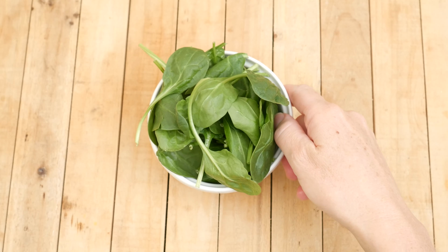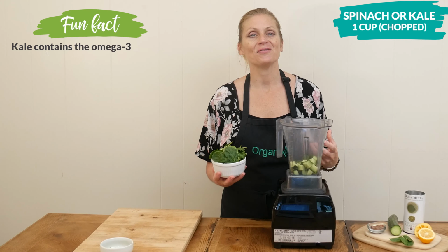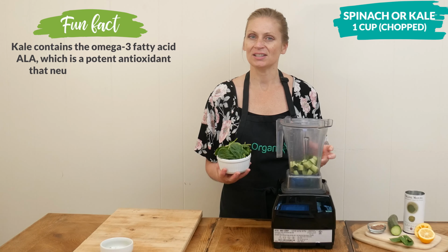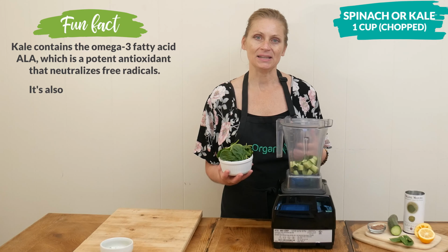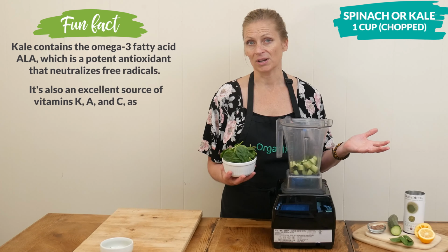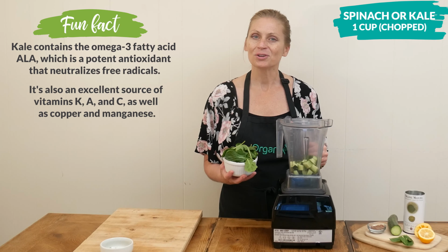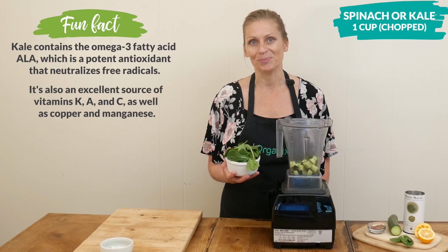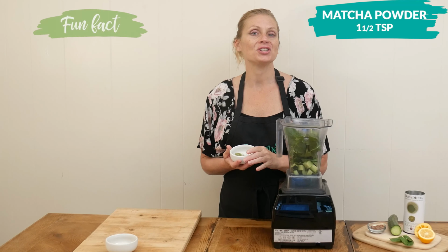Next, we have 1 cup of either chopped up spinach or kale. Kale will definitely have a stronger flavor than spinach, but both are rich in this wonderful digestive fiber that feeds your good gut buddies. So the more that you can feed them and starve off the bad ones that are usually craving sugar and salt, the happier you're going to be, the better you're going to feel, and definitely the lighter you will become. 1.5 teaspoons of matcha powder.